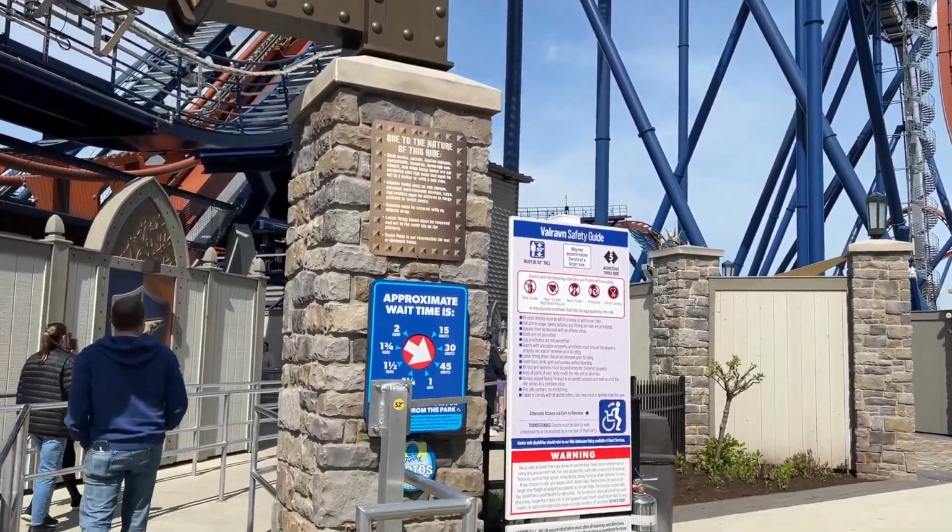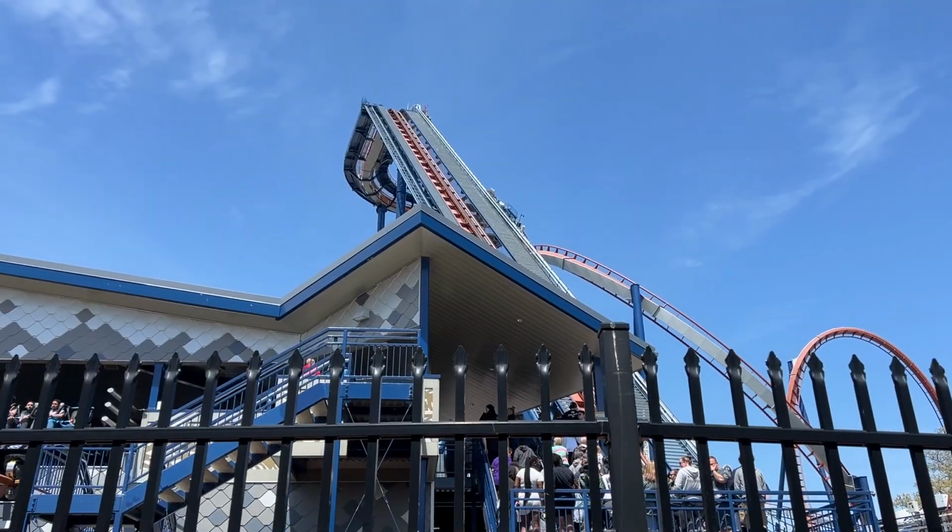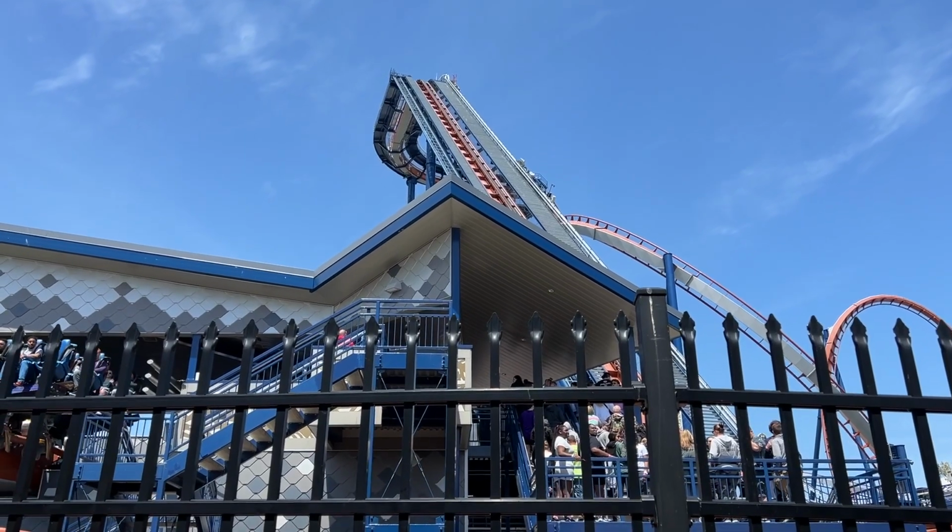Estimated standby is 45 minutes for Valraven. Well, just got off of Valraven, got the front row, and I have to say, I feel like that ride was better than the ride I got on Millennium Force earlier. Now, I'm not saying that this is a better ride because, you know, I'm not a GP, but this might be a better coaster than Millennium Force. Let the hate comments roll in.